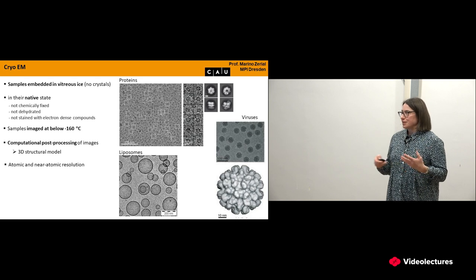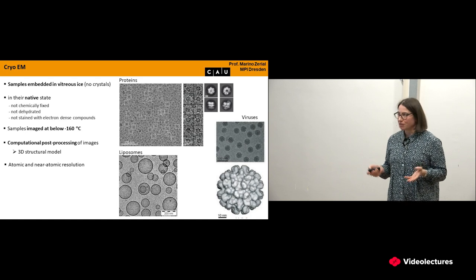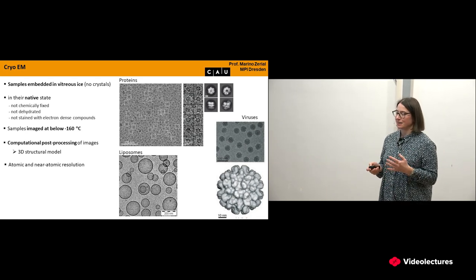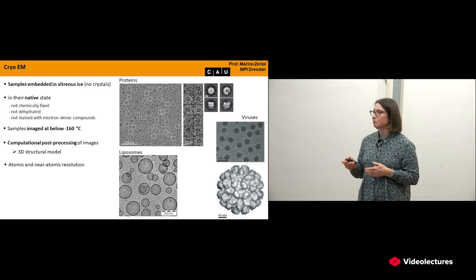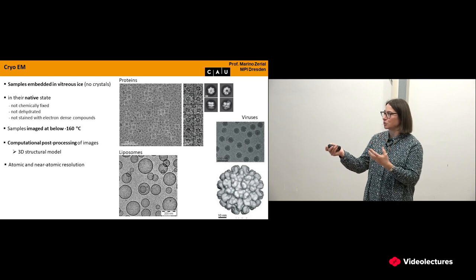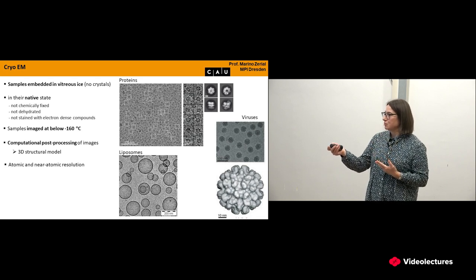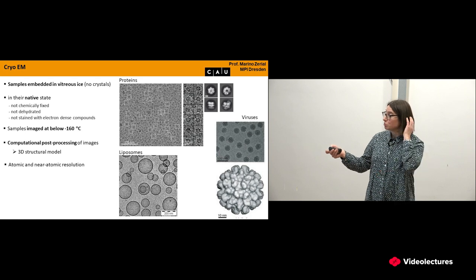And so all I was saying now was conventional EM. I just got a taste of cryo-EM, and that's very different. As I said, samples are all the time in a frozen state, embedded in ice. This ice is not crystal ice, it's amorphous ice. Imaged well below zero, yeah? And there's a lot of computational processing. So mostly it's used to determine the structure of proteins.